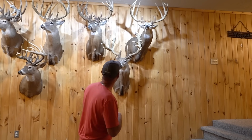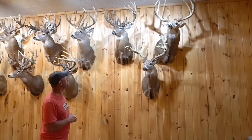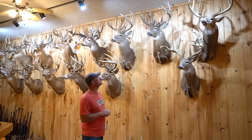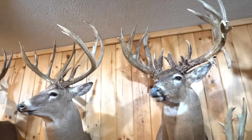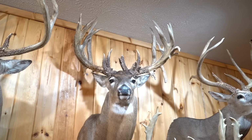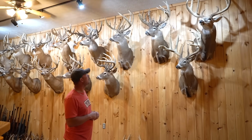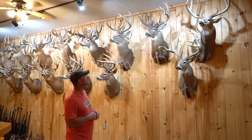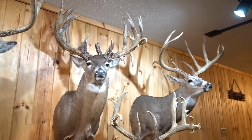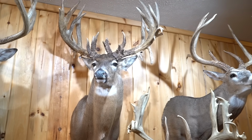Tremendous, tremendous whitetail. This deer was actually killed by a friend of mine, and I was lucky enough that he wanted to see it in his collection, and his name is Dave Kopp. He's from up around the Akron area, and this deer was on his father-in-law's property, and he went in there and came up with a game plan on how to harvest him, and was lucky enough to harvest this deer. But it's one of my favorite deer in the collection, just because Dave's such a great guy. He truly is one of those once-in-a-lifetime guys that you meet.